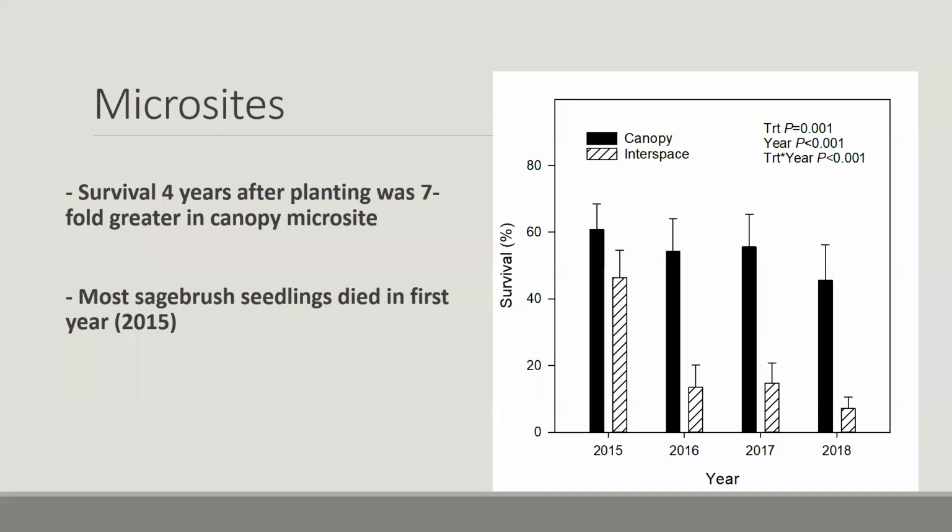So this graph here, and I'm really glad to be in this room because in some of the other rooms yesterday it was really hard to see the graphs, but I think everyone can see these pretty well. It's percent survival out of 100. So 100% would be every plant lived. And this is going over the 4 years after the fire.